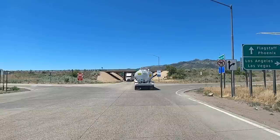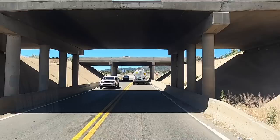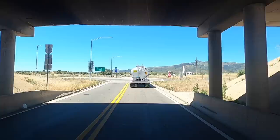We're on the road. Yay! I just filled up full of diesel. Gonna get back on I-40. We're about 20 miles east of Kingman, heading up the mountain. Follow this truck.